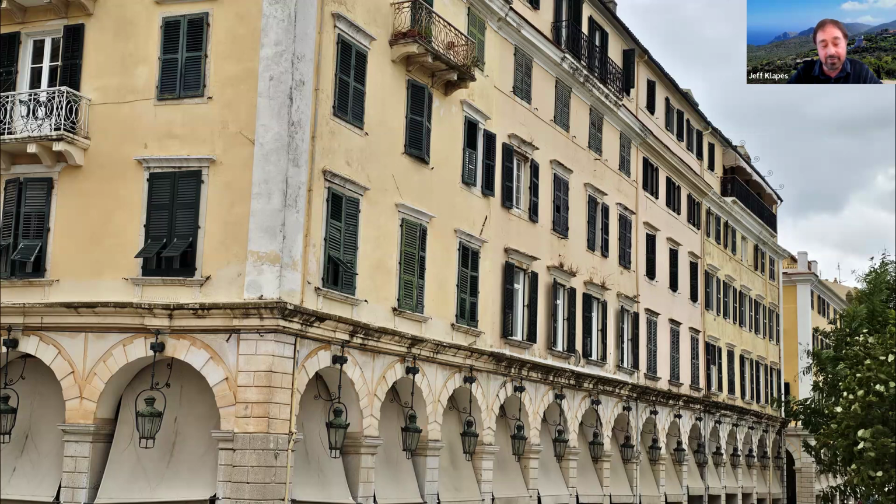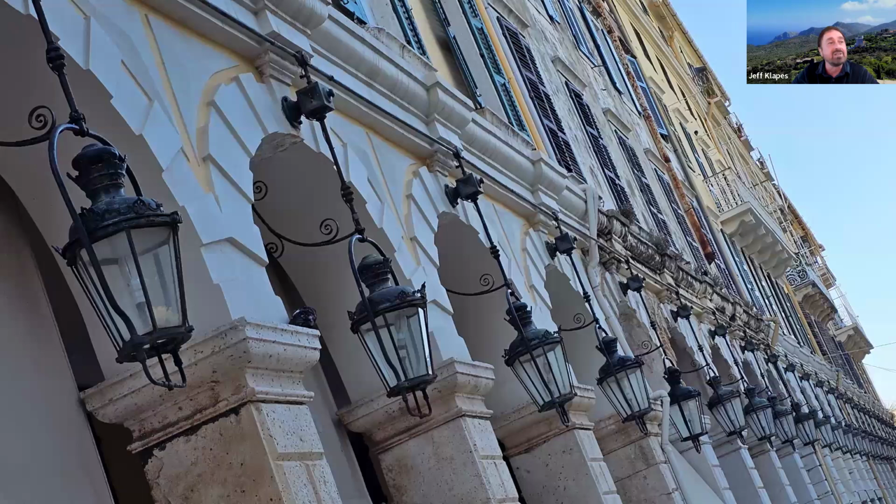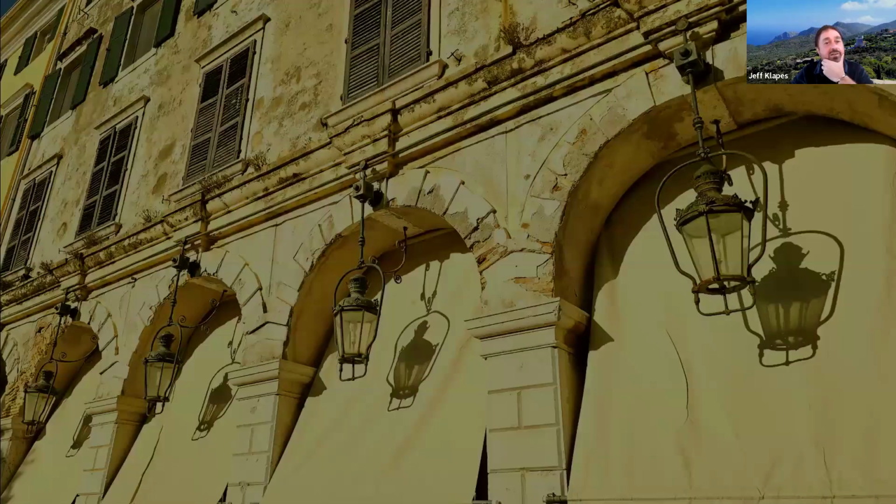There's actually a number of historically Venetian cities throughout Italy and throughout the Adriatic that have similar stretches in their cities, and they use the same name, the Liston. But nowadays in Corfu, it's just an extremely elegant place to walk, particularly at night when all the lamps are lit up. I'll show you pictures of that in a little bit.